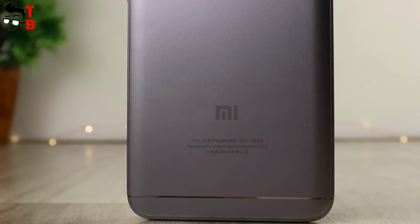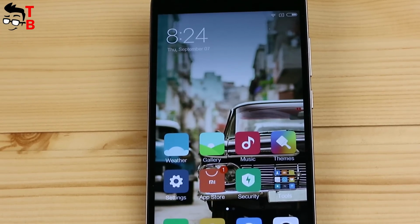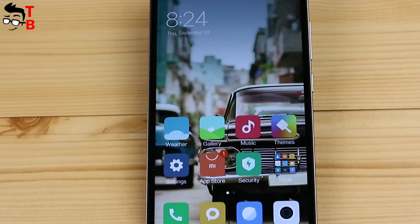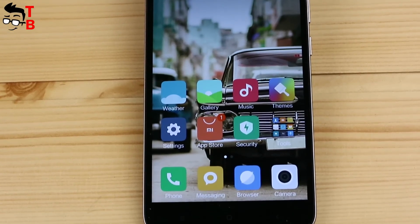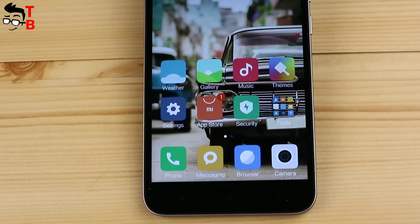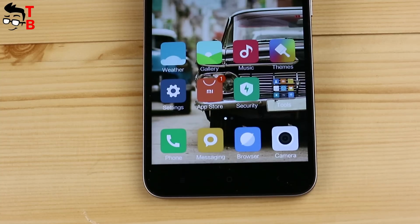Before we begin, you should note that we have the youngest model of Xiaomi Redmi Note 5A. It has 2 GB of RAM and 16 GB of internal memory. The smartphone is powered by Snapdragon 435.